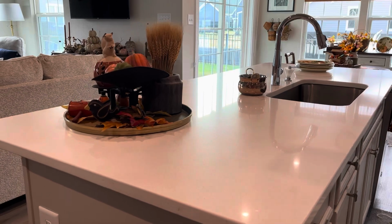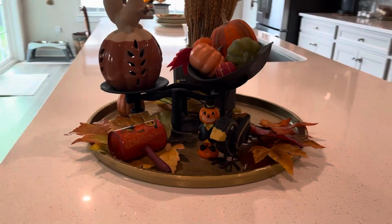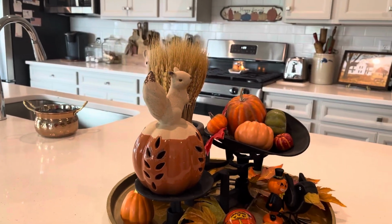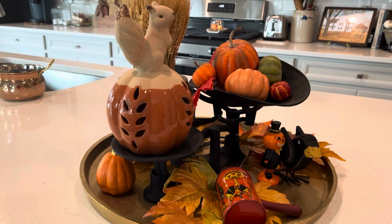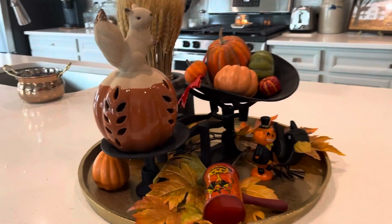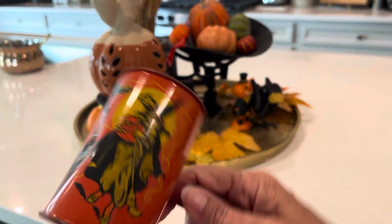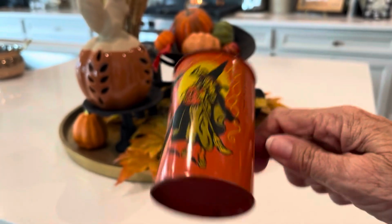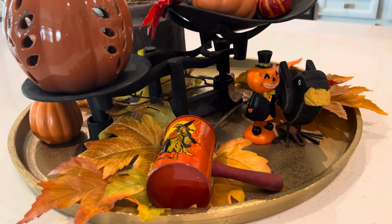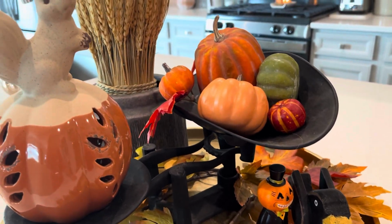On this side of the counter, I have anchored in this gold tray that came from Target last year. I have this old black scale, filled it with pumpkins and this little squirrel sitting on a pumpkin that lights up. This little shaker, noisemaker, I guess you call it, was one that was my husband's or his brother's. We found it at his mother's house.